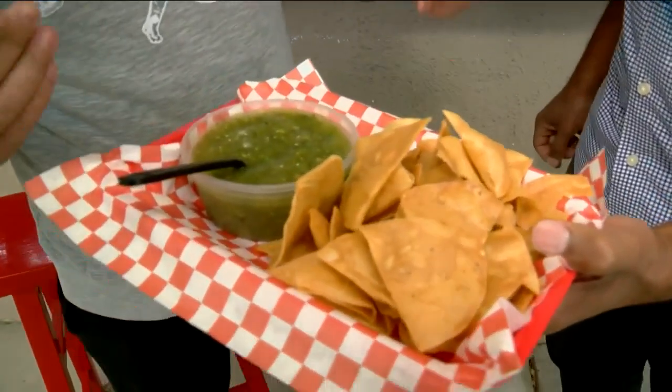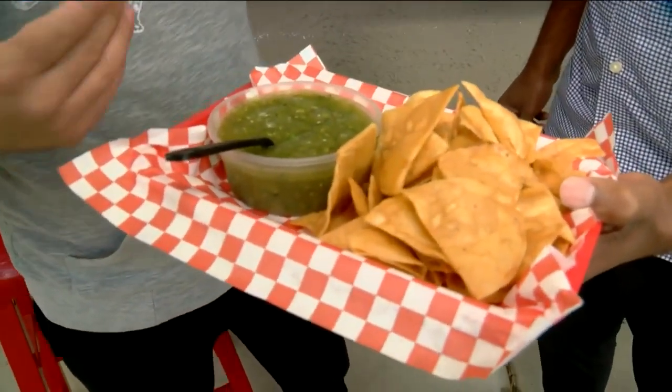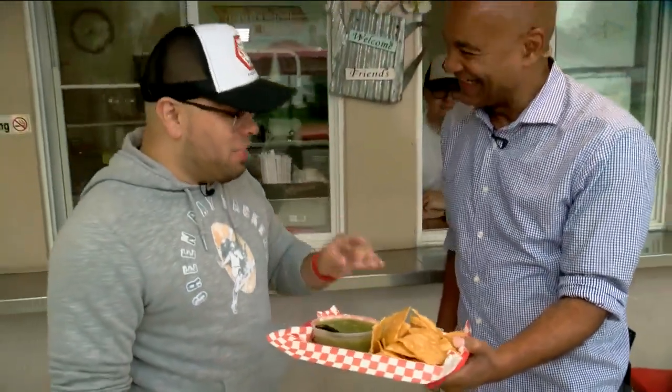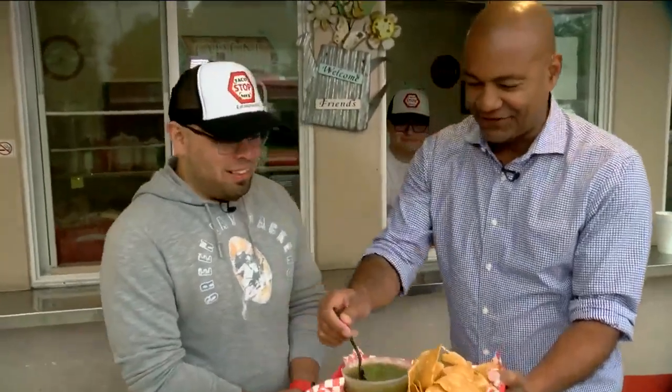So the chips are actually homemade. We make the tortillas and we deep fry them ourselves. I guarantee you, you won't find fluffier chips than ours anywhere else. And take a look at this salsa back there. We got some of his mom's recipes coming up. We're sending it back to you. Okay, way to make us hungry, Rod. I know, right? Thank you very much.